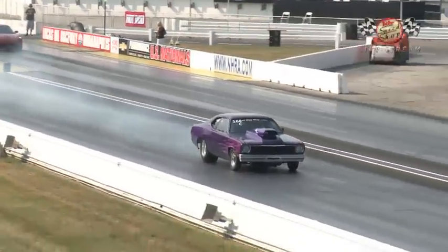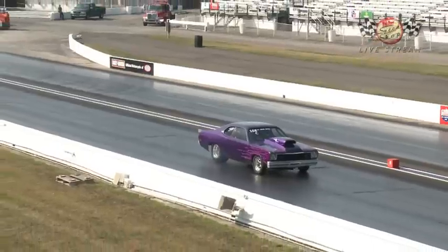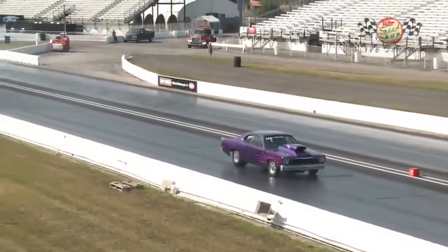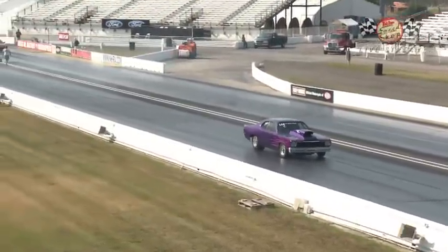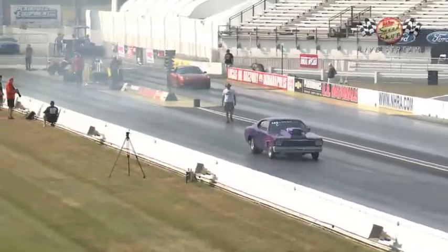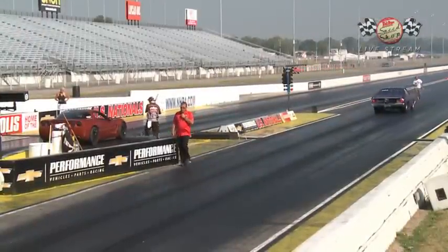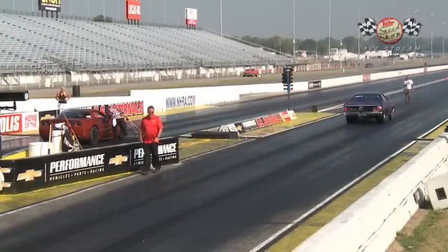Doing a John Force style burnout in his naturally aspirated machine. Miller rolls the thing down to 300 feet, smoldering the tires. He's going to get in reverse and bring back the purple Duster. And Eddie is nothing if not a showman, running this car in the naturally aspirated category. He ran 8.71, I believe, yesterday.